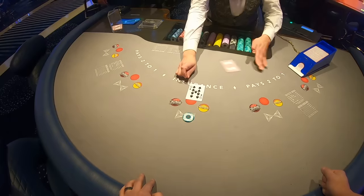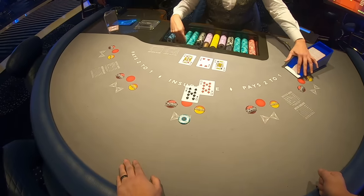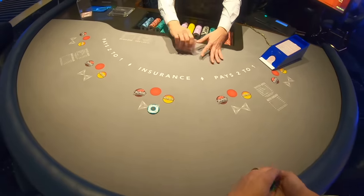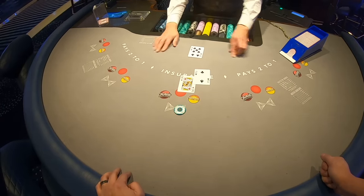All right, come on. Four in a row. Oh, my goodness. 18. Oh, this game's so easy. The Fontainebleau's just paying everyone today. That's all we do. Pay.